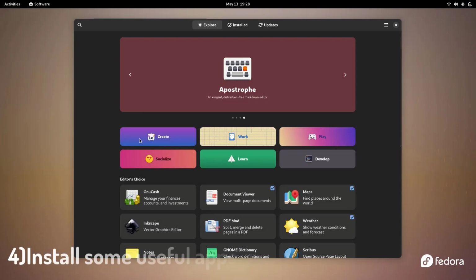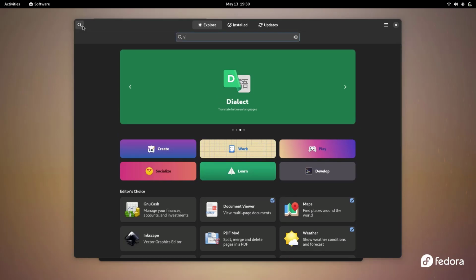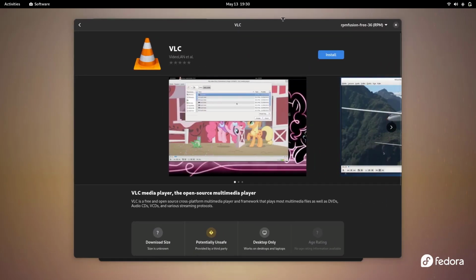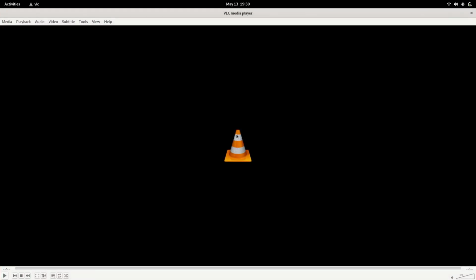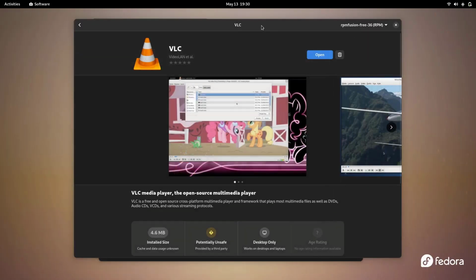So after configuring DNF and enabling RPM Fusion, now we can install some popular and useful apps like, let's say, VLC. Just search for VLC. There you can see it's available. It's also available here from the RPM Fusion free software repository. To install this, just click on install, and now it's installed. We can open this and we can make it our default audio or video player.